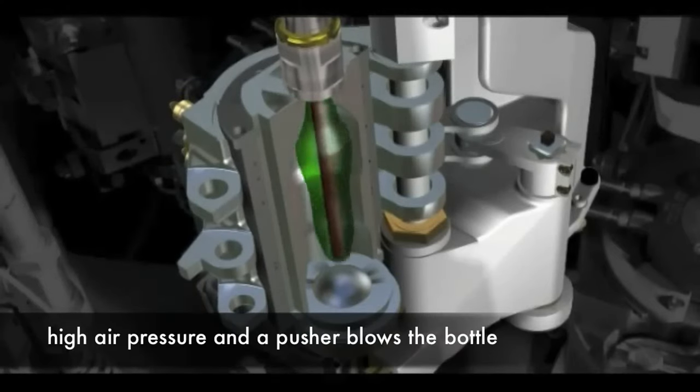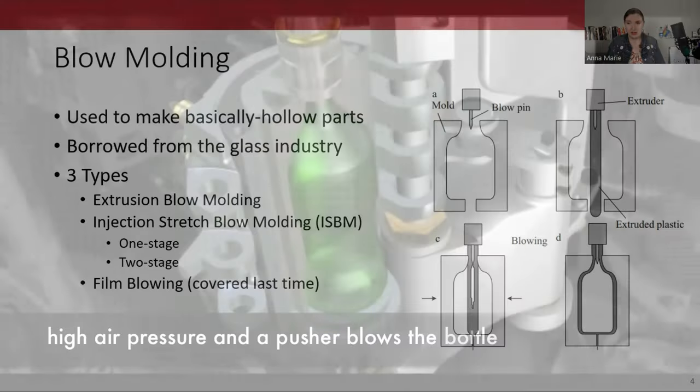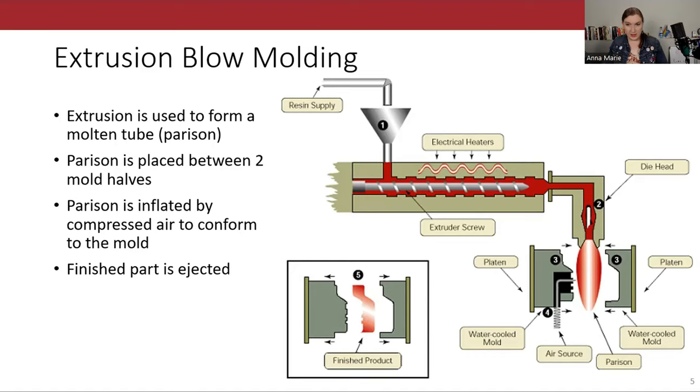Aside from film blowing, this method we discussed previously, where a tall bubble of film is stretched vertically and then collapsed into a thin film, the two main methods of blow molding are extrusion blow molding and injection stretch blow molding. In extrusion blow molding, a thin tube of molten thermoplastic polymer called the parison is placed between the mold halves, which then clamp together around the tube as air is blown through the center. The mold is then quickly cooled so that the part cures and the finished part can be ejected.